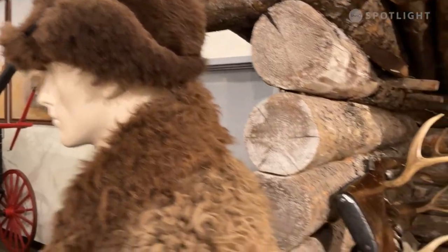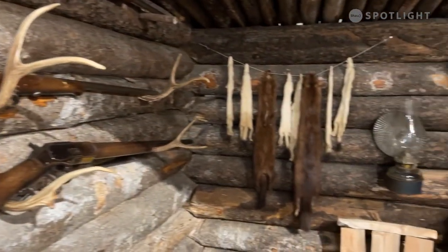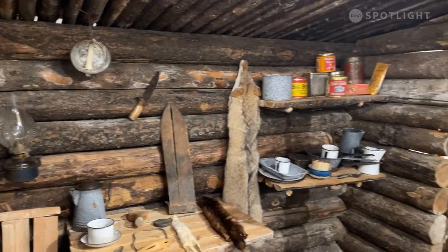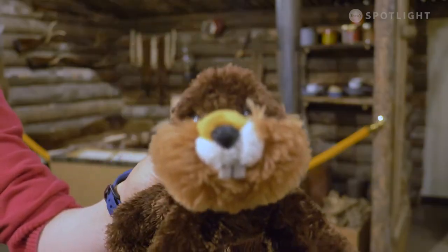Behind me, we have a trapper's cabin, and you would have had one of these at the beginning of your trap line. You would have lived out of it, stayed warm because trapping takes place in winter, and cooked your meals here.